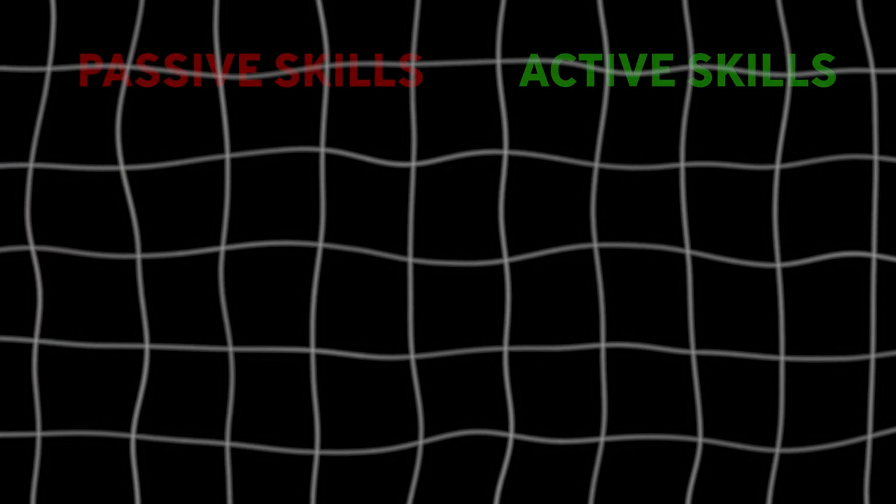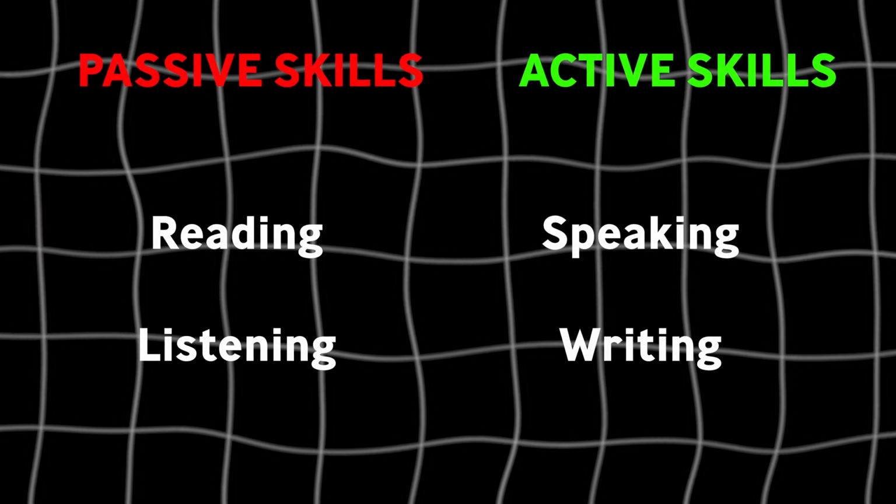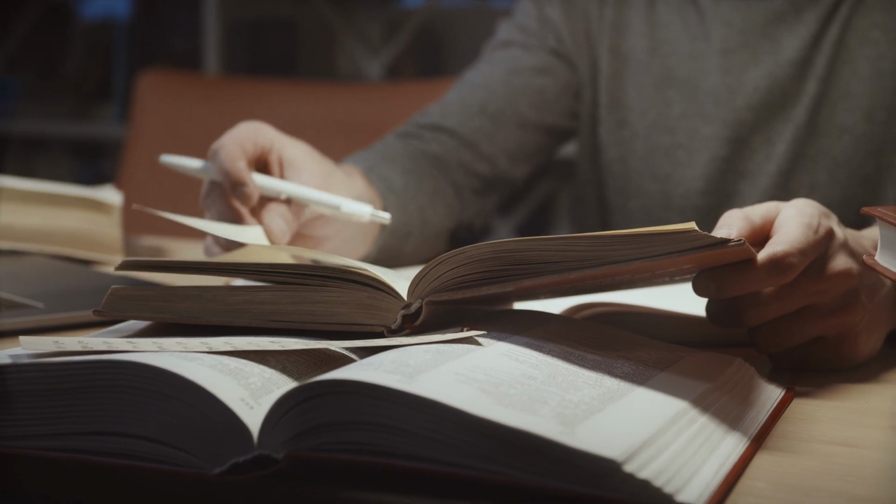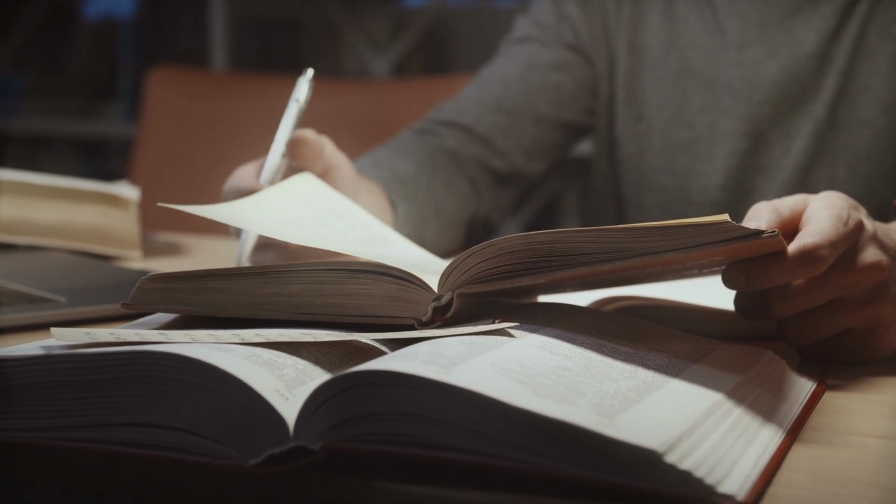Now, we have identified the two types of skills in language learning, so let's discuss why it's important to develop more active skills. Passive skills include listening and reading, which are essential for comprehension. These skills help you to understand the language and pick up on vocabulary, grammar, and context. However, they don't require you to produce language actively.